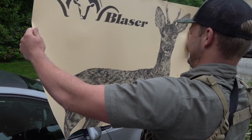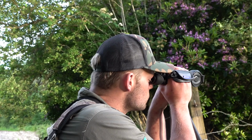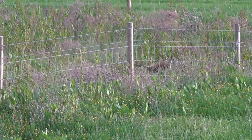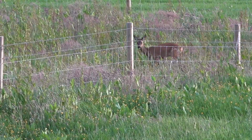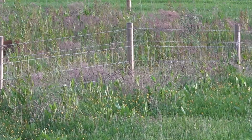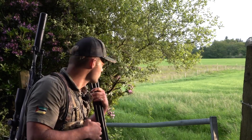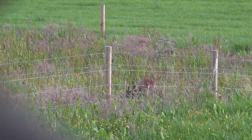We go straight back to the pheasant field. It's out for the Pulsar. Ollie is beginning to depend on it, and this is what he sees. We wait until the doe clears the area. I wasn't quite sure. I had to wait a little bit till he cleared a little gap in the fence that I could shoot through. We're not very far away at all. We're only about 60, 70, maybe 80 at the tops.